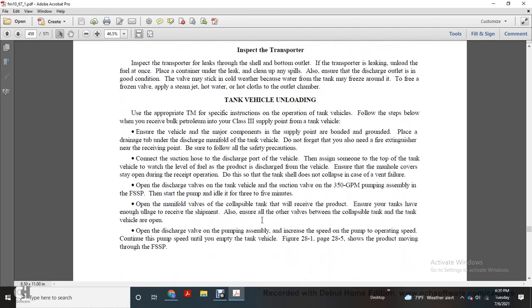Tank vehicle unloading. Follow the appropriate TM or the specific instructions for operating the tank vehicle, along with the following steps. When you receive bulk petroleum at a Class 3 supply point from the tank vehicle, ensure the vehicle and the major components of the supply point are bonded with the grounding plate and the drain tub is over the discharge manifold. Don't forget that you also need fire extinguishers at the receiver of the supply point, to ensure you follow all the safety precautions. Connect the suction hose to the discharge port of the vehicle. Assign someone on top of the tank vehicle to watch the level of the fuel product and the discharge from the vehicle.